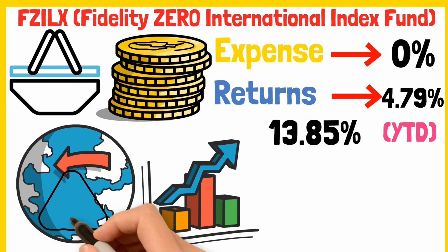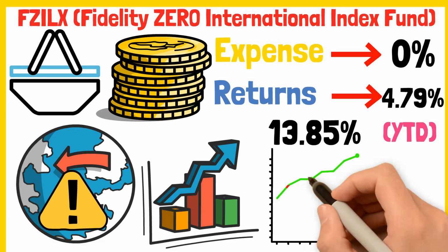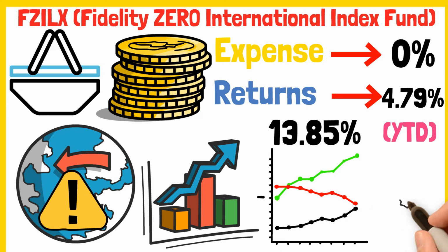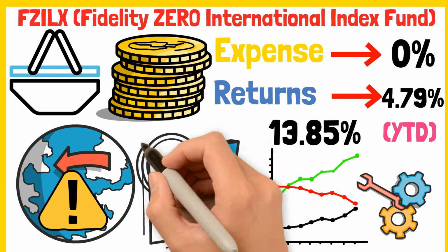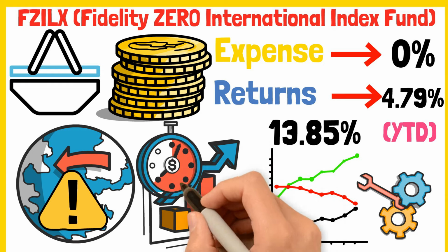International investing carries its own set of risks, including currency fluctuations and geopolitical events. However, FZILX can be a valuable tool for investors looking to add international exposure to their long-term holdings.